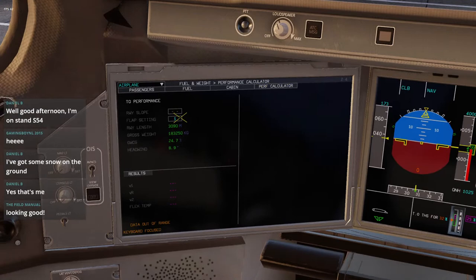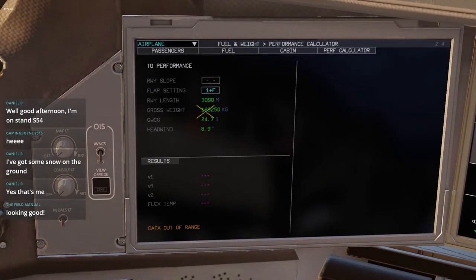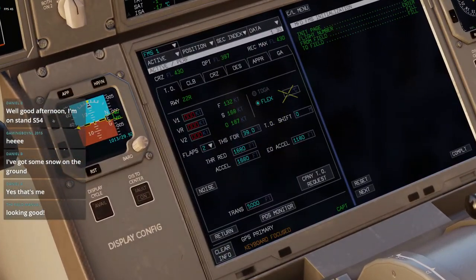The flap setting for today is from 1. We've got 3,000 meters of runway. It's got a gross sweep there. I've got a headwind there. The runway slope, I think it's about 0. It's very flat here at Helsinki. Flex to temp of 68. So put that in there.